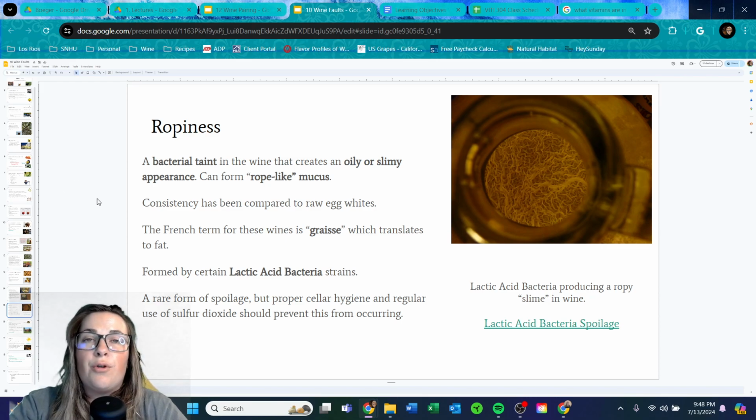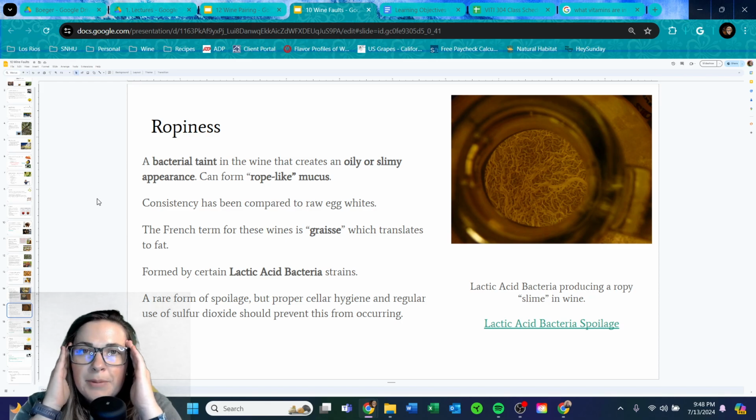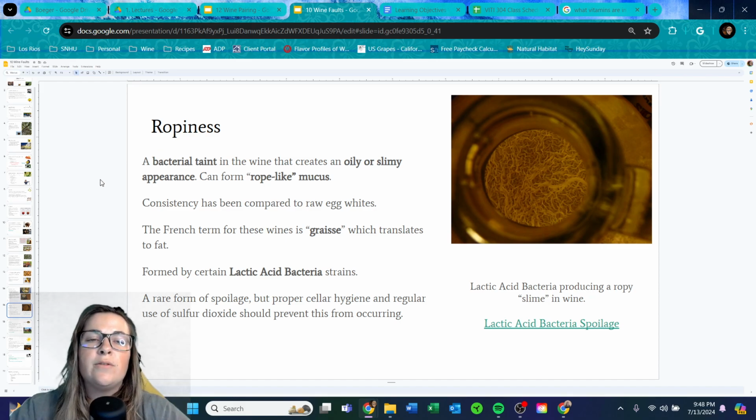Moving into ropiness, hopefully you'll never have to experience this in your life. I have not, and I hope I never do, but it sounds horrible. So ropiness is caused by a bacterial taint that creates an oily or slimy appearance in the wine, and it can even form tiny, mucus-like, rope-shaped formations in the wine. Its consistency has been compared to raw egg whites. In French, the term for these wines is, I think this is pronounced "gras." I'm sorry, I don't speak French, which translates to fat.